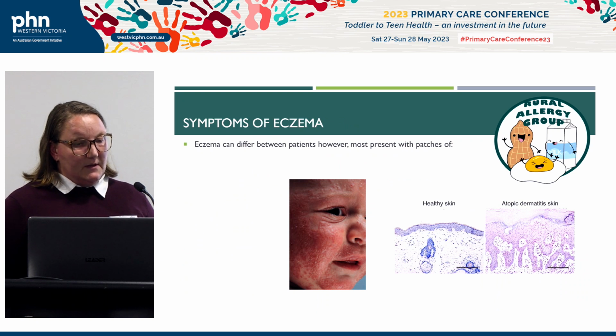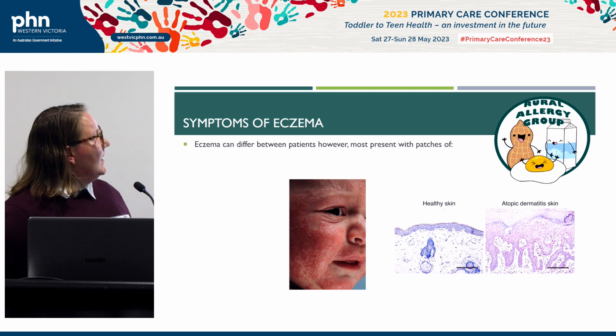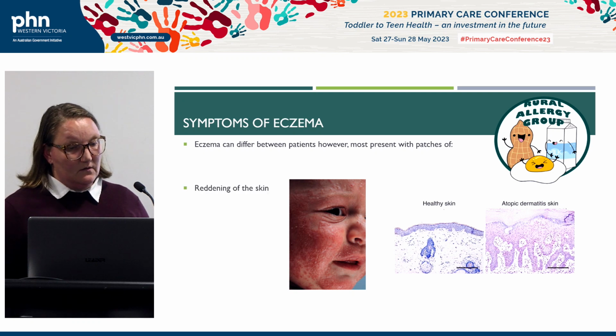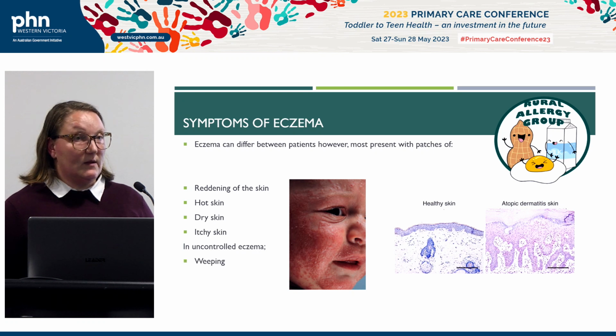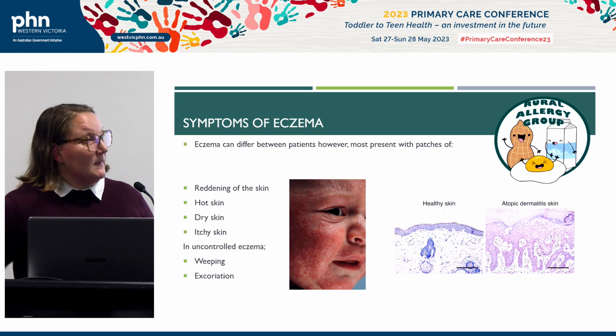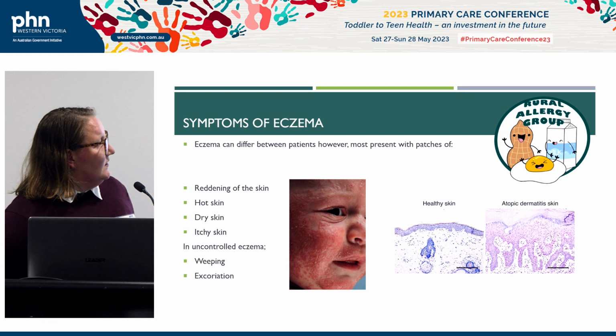So symptoms of eczema. Eczema can differ between patients. However, most present with patches of reddening of the skin, hot skin, dry skin, itchy skin, and in uncontrolled eczema you can get weeping and excoriation. So in the diagrams you can see on the left we've got the picture of the healthy skin. So you can see right at the top you've got the epidermis, which is all intact, and underneath is the dermis, which is nice and thick and regular, and then underneath you've got all of the other types of cells. There's a little macrophage, and you've got all looking healthy and good.